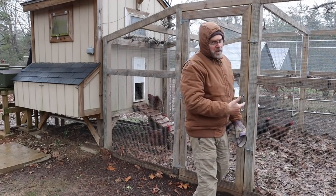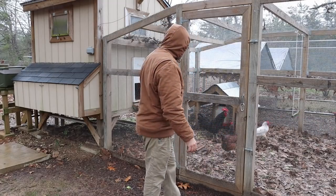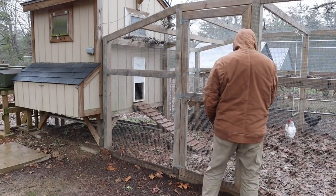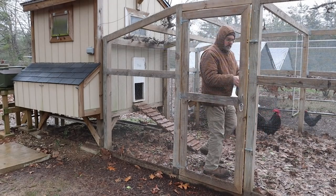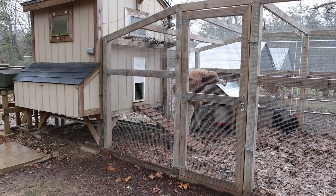So what I have to do is get their water and put it inside their coop where it's going to be a little warmer so it won't freeze. In fact, it's pretty froze right now. Yeah, it's froze. Shoot. I don't know where you want to put it.